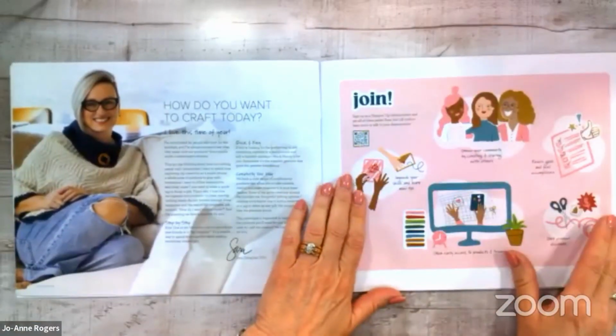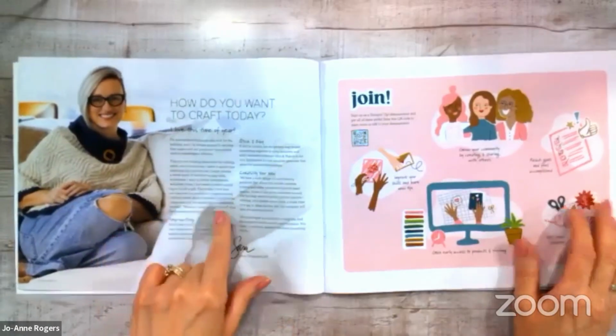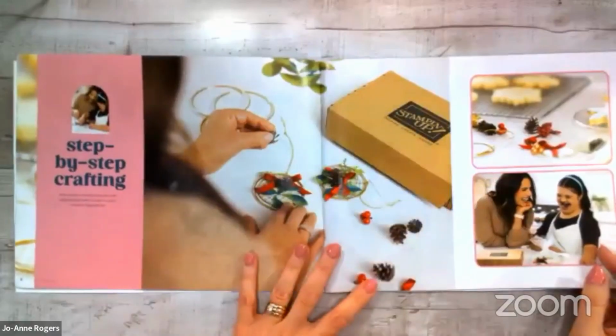Then join. Here's a great page for joining. I love when Sarah talks to us. She's answering some questions here about the different parts of the catalog, and then step-by-step crafting. And the pictures are gorgeous.